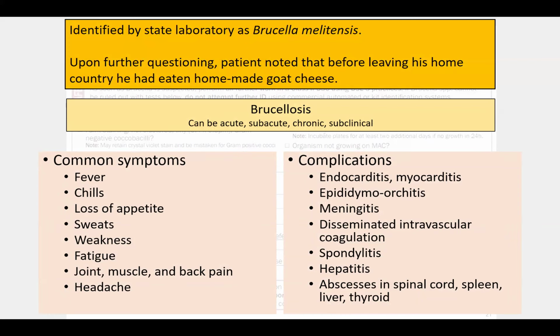There have been a few times when physicians have called me up and said, I think this patient may have brucellosis. So every now and then someone will think about it, but it's certainly not one of the common things. And I do have to tell you about it. This is our second case of brucellosis since I've been here. The other one was kind of cool too.